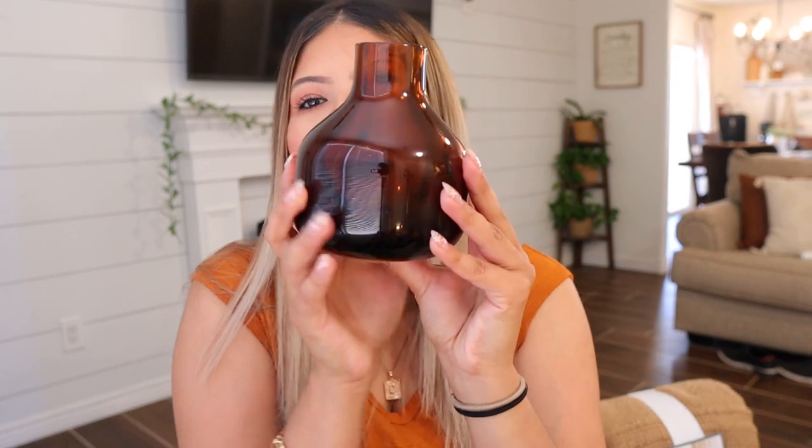And then next up, I got this really cute amber glass vase. You guys know amber glass was so popular last year for fall decor, and it was kind of hard to get a hold of because it was mainly popular at Target with Hearth & Hand, but those things sell out really fast and then they sold out online. So it was popular, but it wasn't very searchable, if that makes sense.